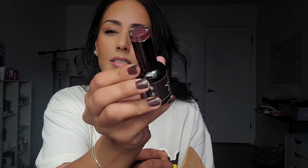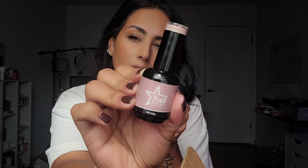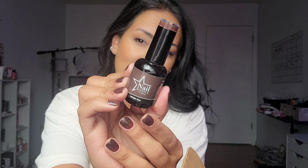See, the sun's coming out. This one's like a wine color, and it's called Tarot Card. I'm assuming this one's a deep red pink, dark and classy. This is supposed to be a nude. I could never find the most perfect nude for my complexion because I am tan, but this one is Iced Coffee. It's really pretty. I just don't know if it's gonna look amazing on me. And the one that I have on is a really deep chocolate brown, cool toned, which I love. It's called Midnight Shine.